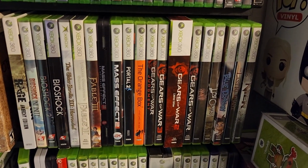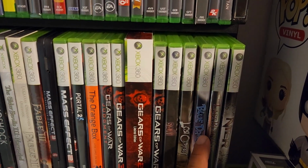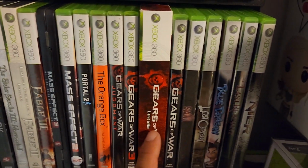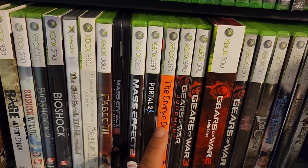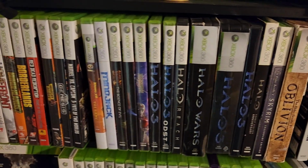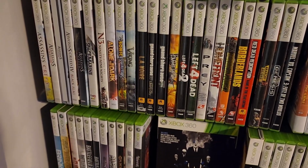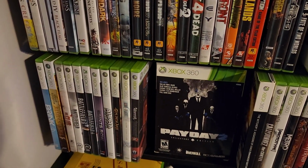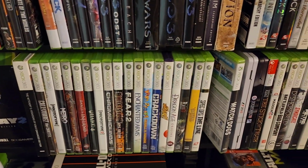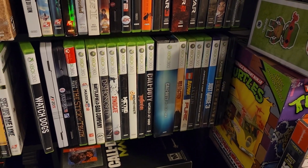Down here are my PlayStation or Xbox 360 games. There's some decent ones like the Last Remnant, Blue Dragon's pretty fun, Nier is okay. The Orange Box, it's a blast. Halos, and a bunch of nickel fritz, as some people would say. But actually, I got rid of a decent chunk of this nickel fritz, and I have an okay 360 collection.